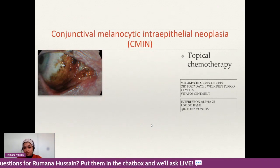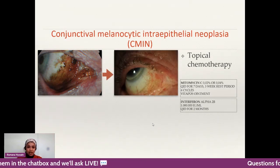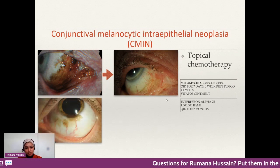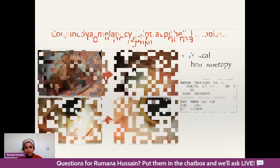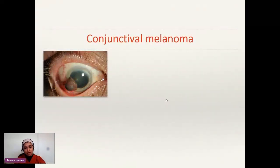So these are the 2 drugs that we use, the mitomycin and interferon, and they work very well. You can see how much this has changed over the course of their eye drop treatment, and again, this one as well. So they work very well. And then we move on to conjunctival melanomas, which are invasive cancers, really.